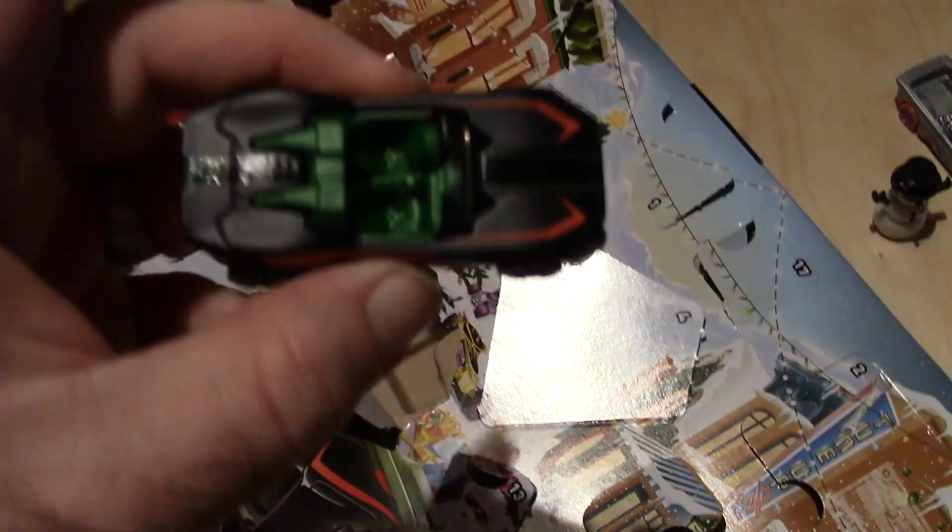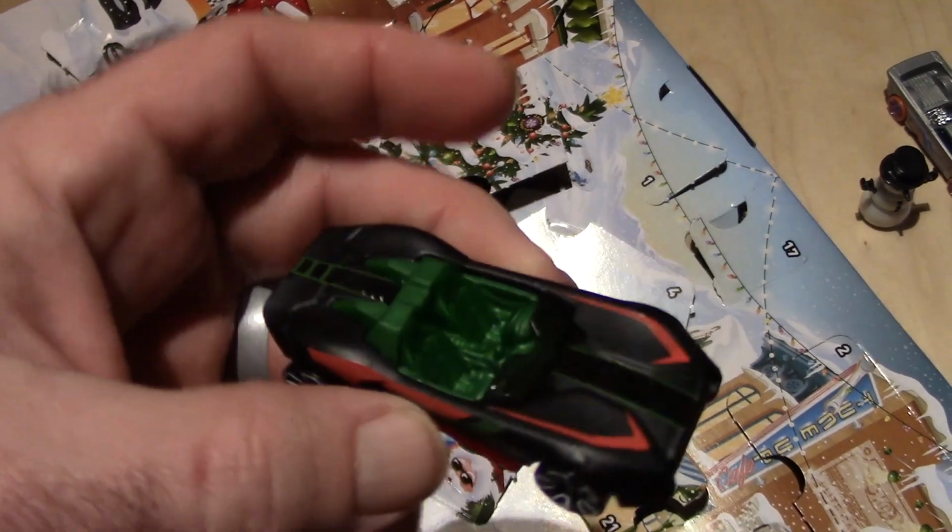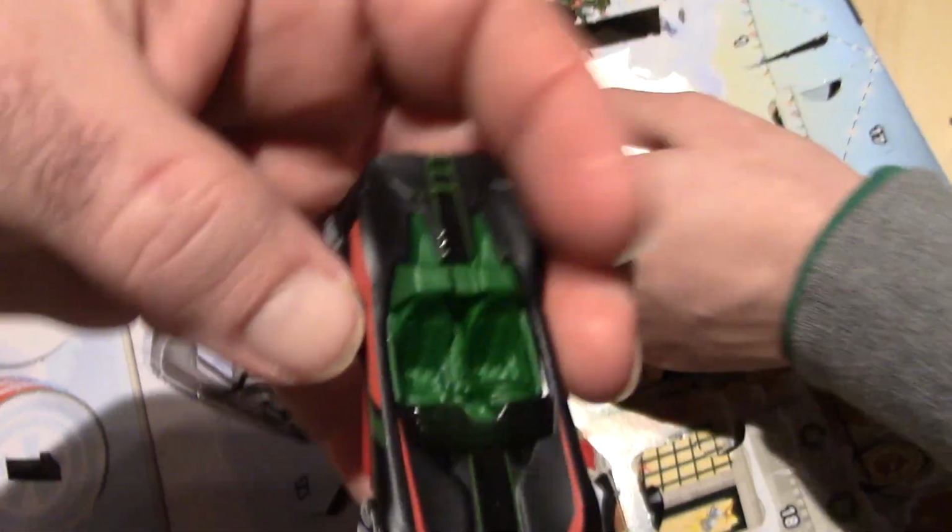A car. I think it only goes up to 24. And there is a car. This one's kind of cool too. Look at that. Does it only go up to 24? Yeah, I think so. What does the cover say? 24 days.